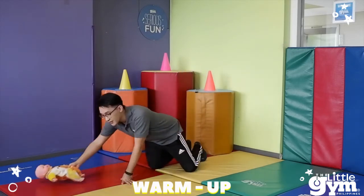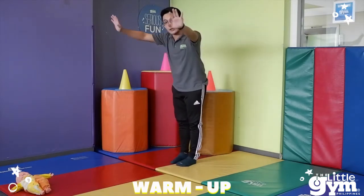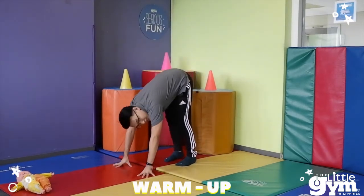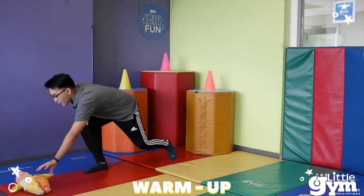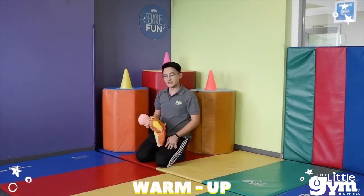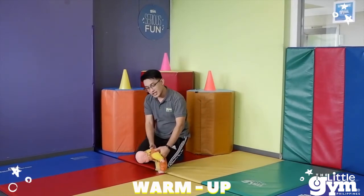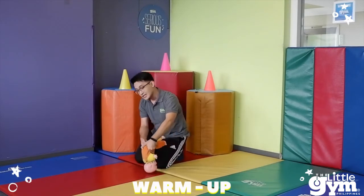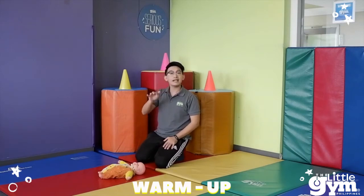parents, if you see them putting their hands down on the floor, bending their waist, for those who can already bend their waist and put their hands on the floor, this is their downward dog position. Now, if that happens, this is a progression, one way of making it more challenging for them, is by spotting them by their hips. If their hands are on the floor already, just gently roll them on their back, spotting by the hips and making sure that they tuck in their head.